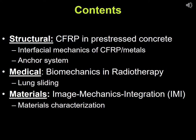Then we'll move to medical application where we use biomechanics for radiotherapy application. Although different organs are being investigated, we are going to focus on the lung sliding to treat lung cancer using radiotherapy. And finally, the idea coming back to the material characterization where we use imaging in addition to mechanics integration. So IMI is the lab that we established at the University of Waterloo to do the material investigation and material characterization. Let's start with the structural engineering application.